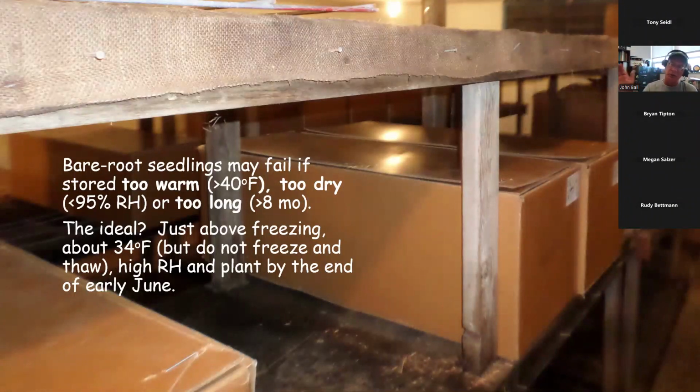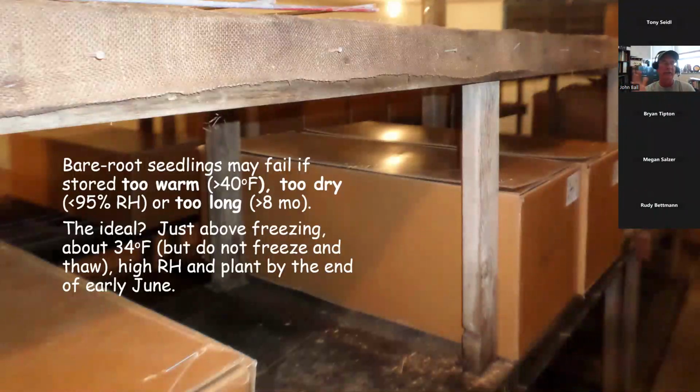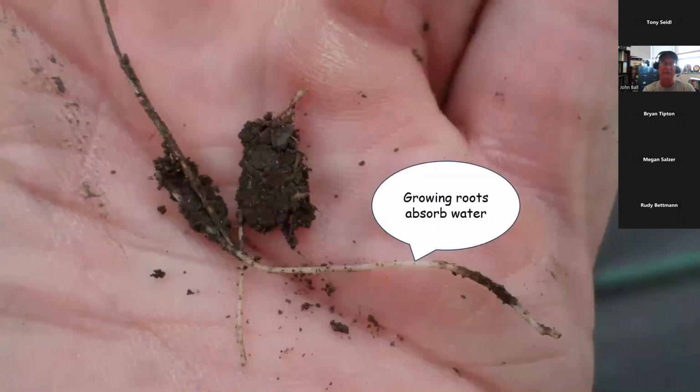And too long isn't a problem, but you know what it's like if it gets to be the end of June. Yeah, that's been a long time things have been stored. So the ideal 34, 35, but do not let it freeze and thaw. That's the worst. And high humidity and plant by the end of early June if you could. And again, it depends on the season. But let me tell you this, and this is a key thing.